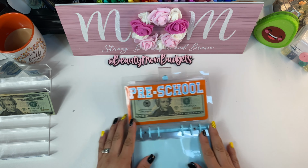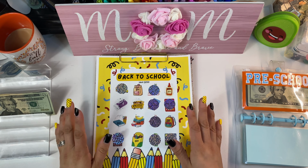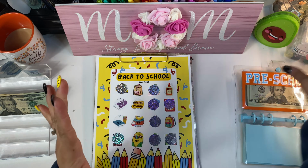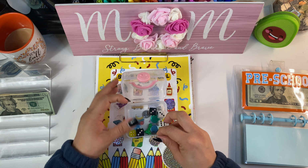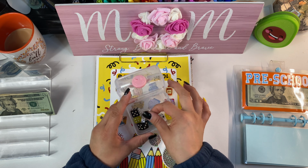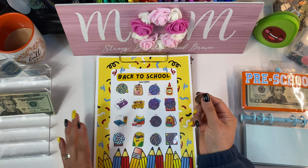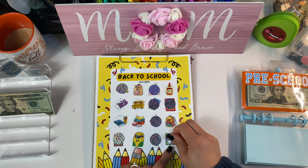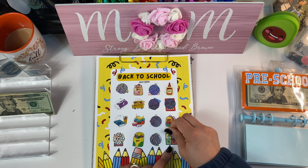So I'm going to go ahead and put this to the side. I'm going to bring out the preschool savings challenge that I'm using to fund this envelope. I forgot to get out my token. Where are you at? Okay. So I'm going to go ahead and scratch off. Let's do a corner one over here. Let's do this one. Okay. That one is $10. How cute.